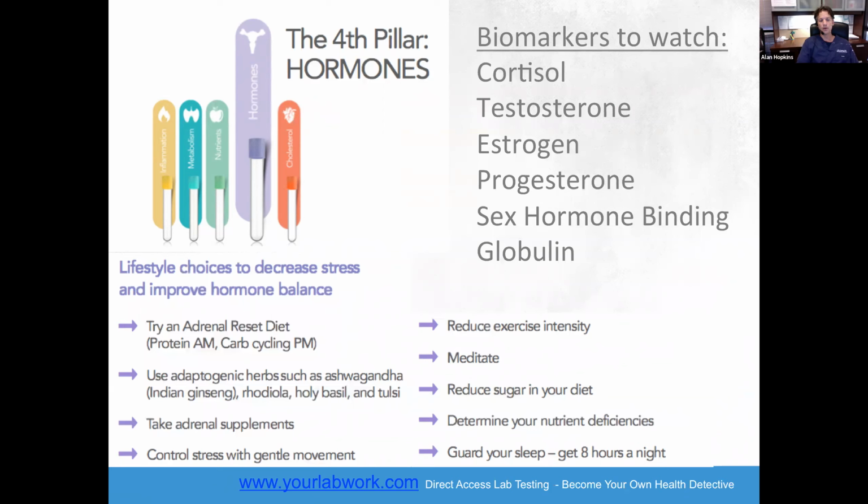We can use things like adaptogenic herbs like ginseng and ashwagandha, rhodiola, and some of those things. We can take increased protein in the morning and take some carbs at night if we're having trouble with our cortisol measurements. So again, we can actually see if we're having trouble with our adrenal gland by measuring the test. We can measure the test either in the blood with a first thing in the morning cortisol. That's a screening test I like.